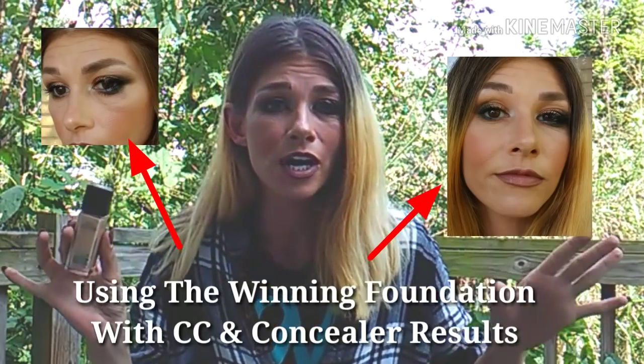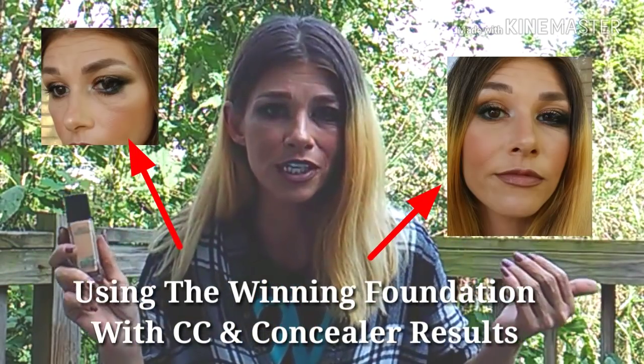But today, guys, I'm going to say the winner of today's battle has got to be Maybelline. I think it covered it a little bit more than the other two foundations that I used today. And again, if I went in with a second layer, it would have been a lot better, but not completely covered. But as far as this being full coverage, I would say yes, it's full coverage. But I'm looking for that total full coverage.